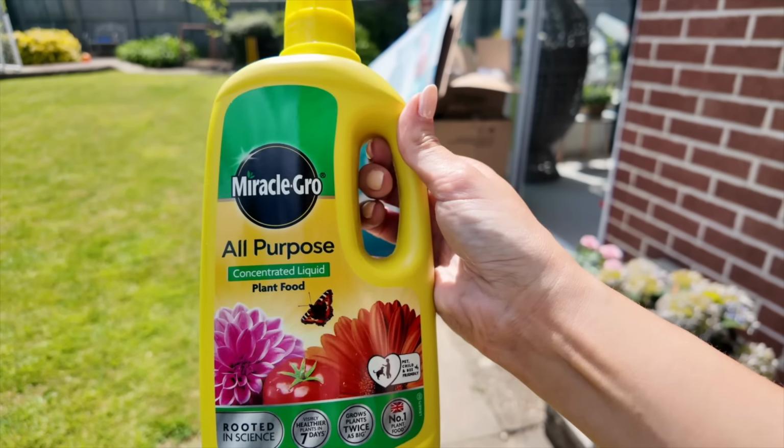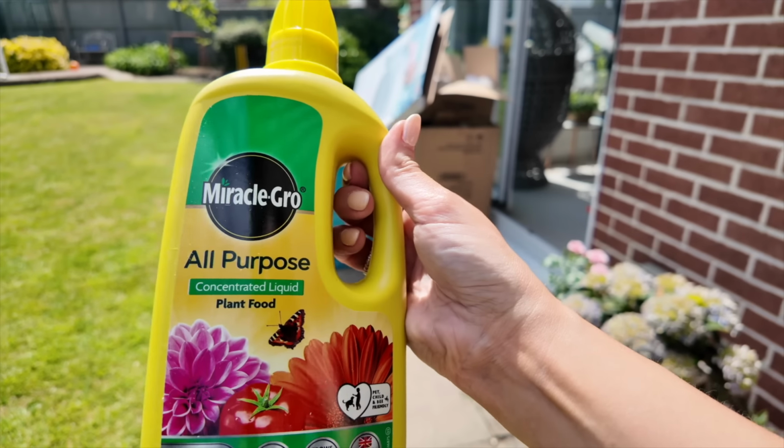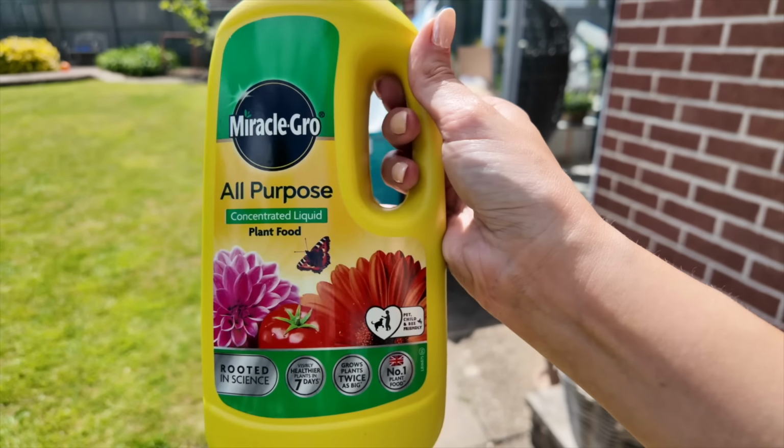And then I'm going to use a cup and a quarter of the Miracle Grow all-purpose liquid. So this is like a plant food, and this apparently is going to make them grow beautiful. I'm going to do this once a week, and then obviously water them every day.